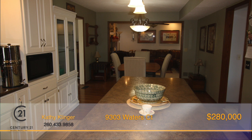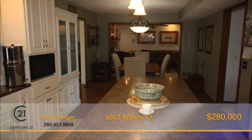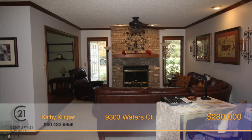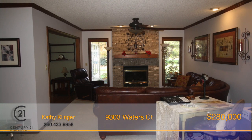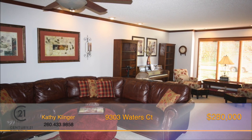seating. The adjacent dining area makes entertaining easy and can flow into the living room to keep the fun going all day long. The living room has a beautiful fireplace with brick facade, lots of windows that pour in natural light, and plenty of space to gather.